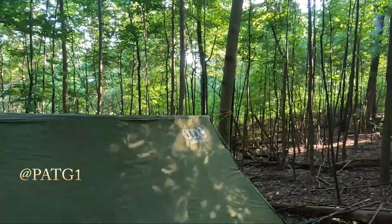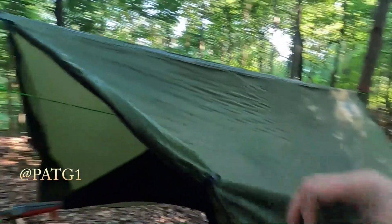I have an Eno housefly rain tarp. It has doors on it. You can close these or open these. And I have an Eno hammock in here, and I have an Eno bug net.